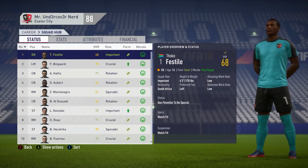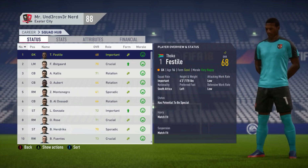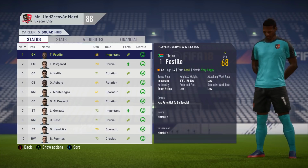So the way we're going to do this is by the shirt number that each player wears. The first person we're going to look at is Forsteel. Now this is Forsteel on the last day of the last episode that we had a look at. So this is how he was a year ago. This is how he looked.